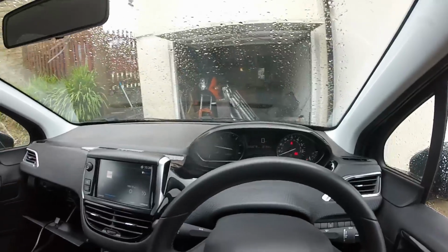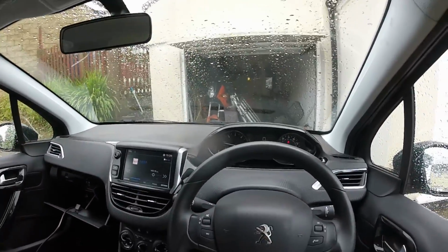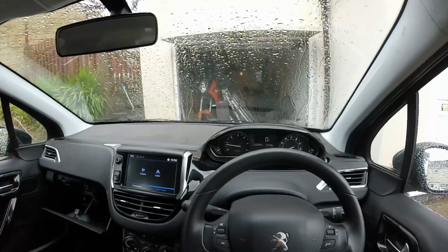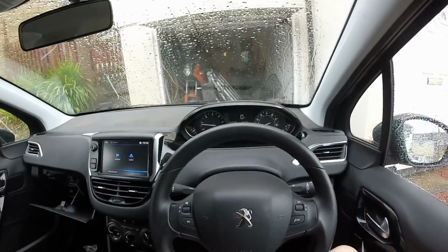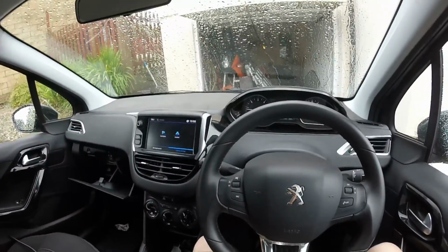Obviously it won't be on camera because I haven't got anything I can hold it with, so give me a minute and I'll come back. Right then, that was a successful test drive. I've done pretty much 10 miles in it and it drives faultlessly is the word I'm trying to find. No bumps, no rattles, no squeaks.